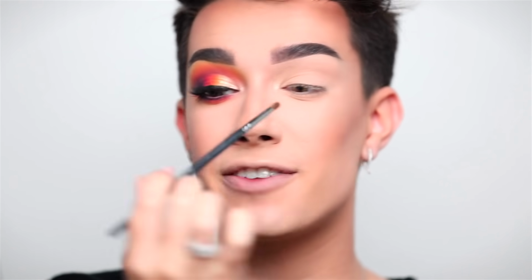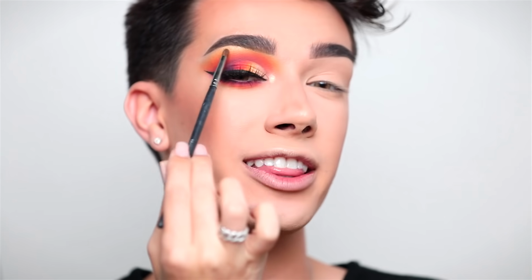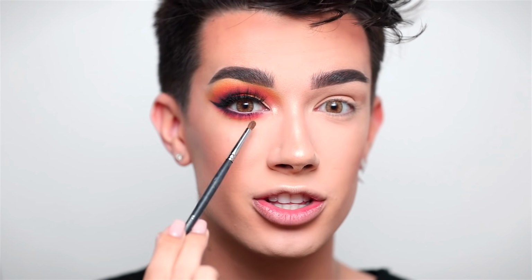Finally, this is the M149. It is a tiny rounded bullet brush, and I use this for highlighting the inner corners, highlighting the brow bone, and buffing shadow onto the lower lash line.